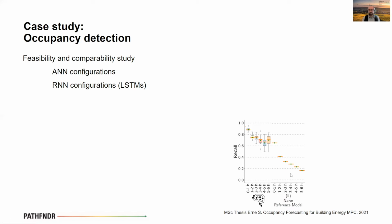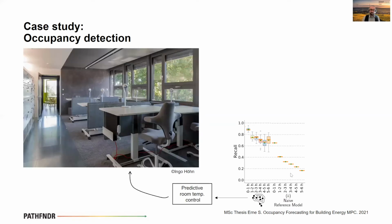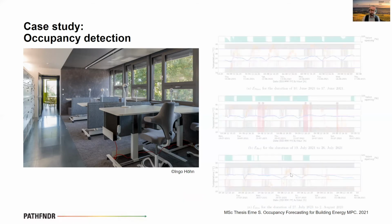So can such a network be trained? Yes. Can it predict? Also, arguably, yes. And what we then did is took one of these use cases, which is room temperature control, and used this algorithm to give the prediction model an indication if it needs to heat the room certain hours in the future or not, or does the room need to be warm in the future or not.